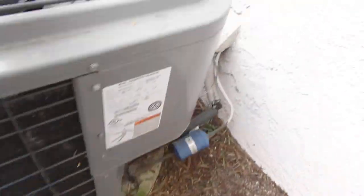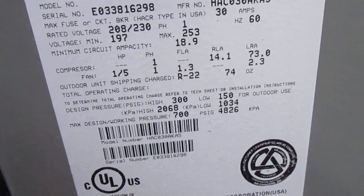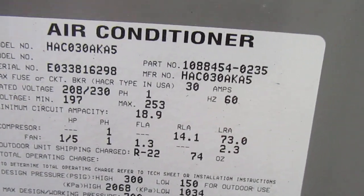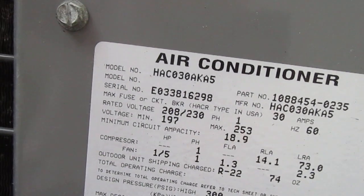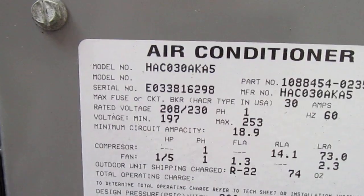Alright. See, this is an ICP product. Air conditioner, straight cooling unit. Scroll compressor. Well, the number, it might be a 310. That's a weird serial number. Gonna take a small guess. This is from 1998. Okay.